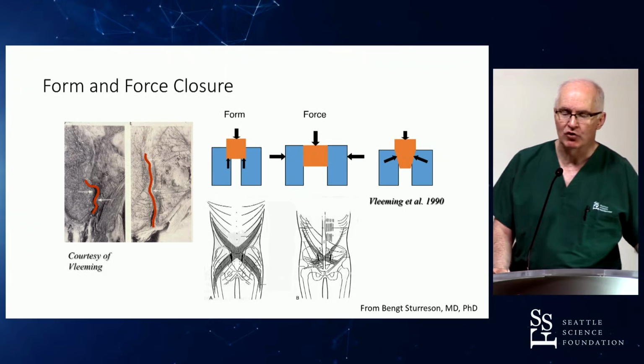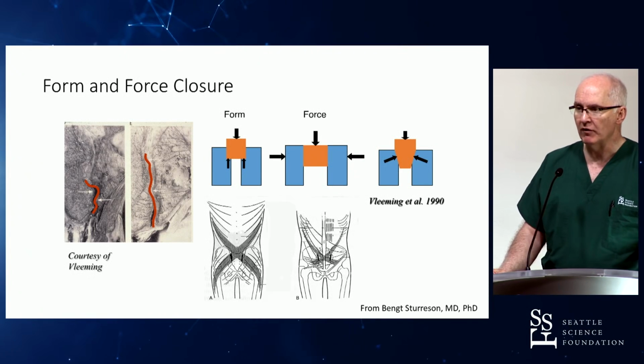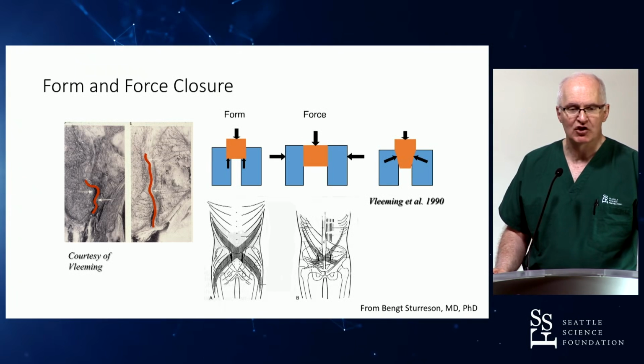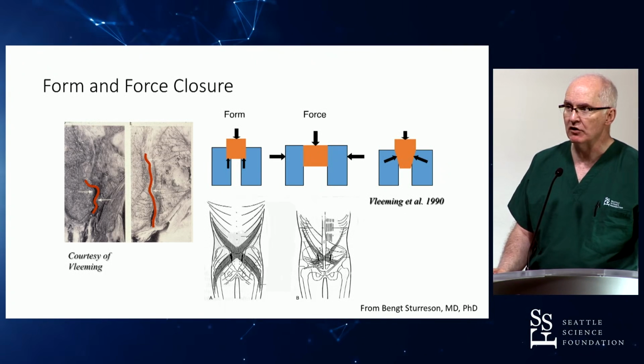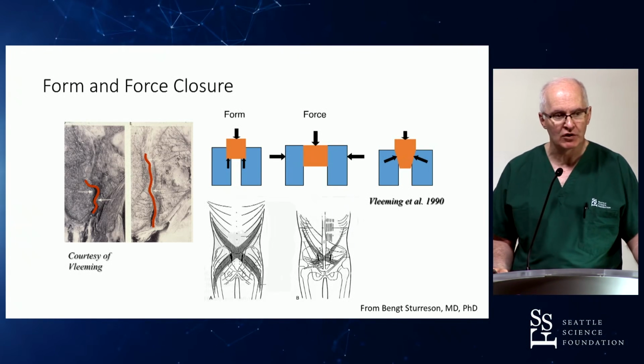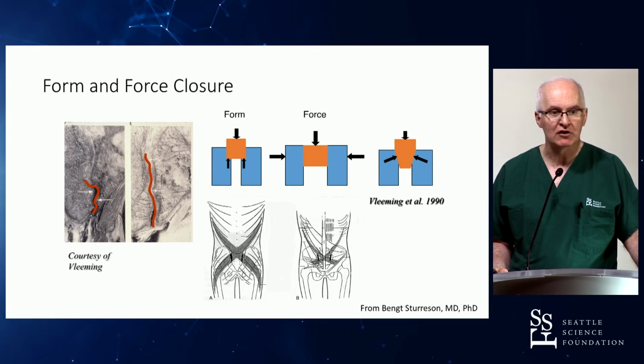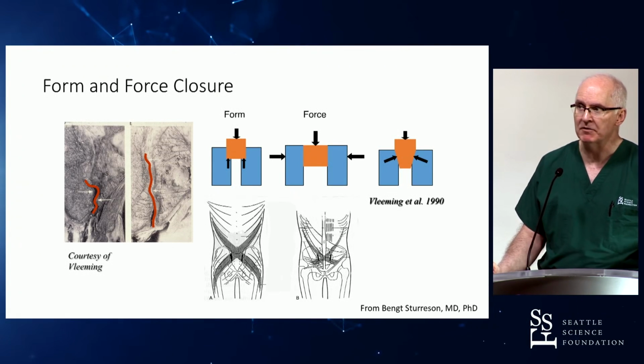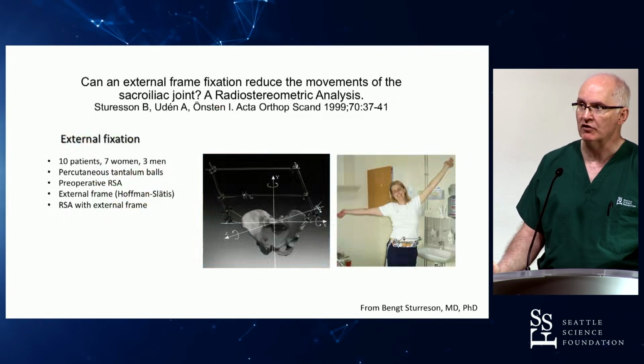How does the SI joint function? Well, it's a combination of what we call form and force closure. Form closure is structural stability intrinsic to the joint. Force closure is stability from muscles compressing across the joint. So it's a little bit of a keystone concept along with the muscular forces across it.